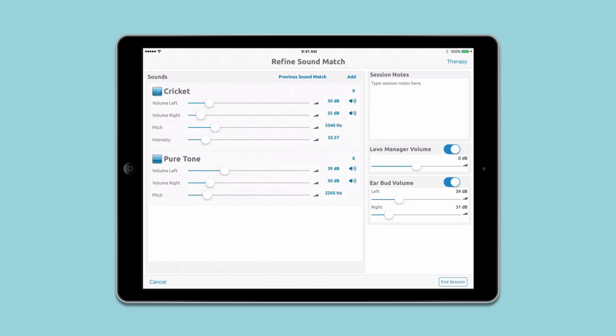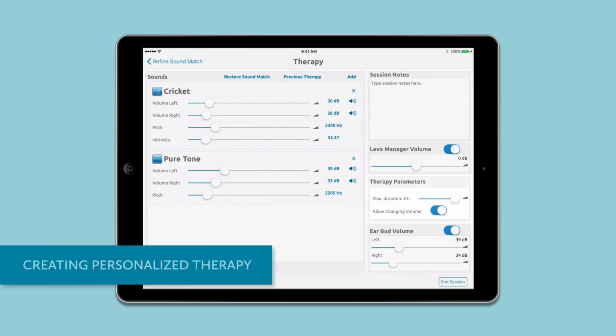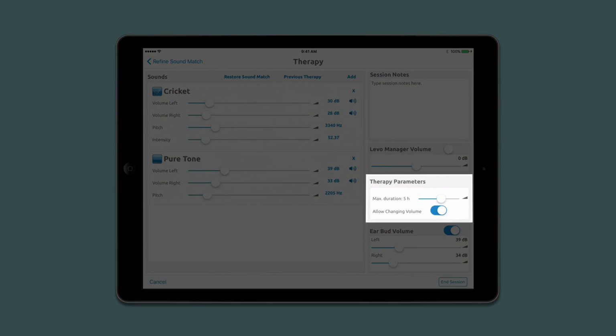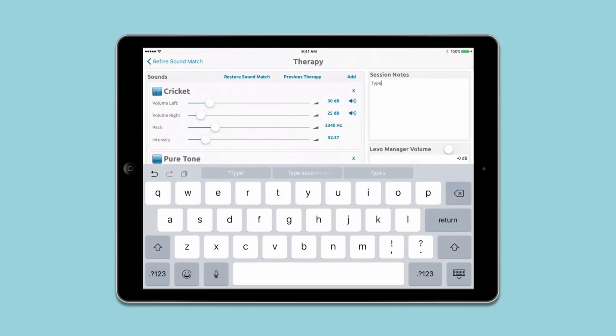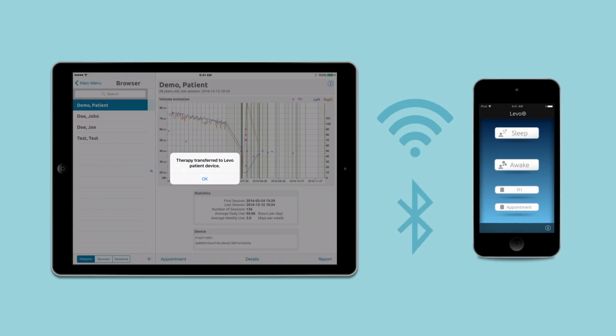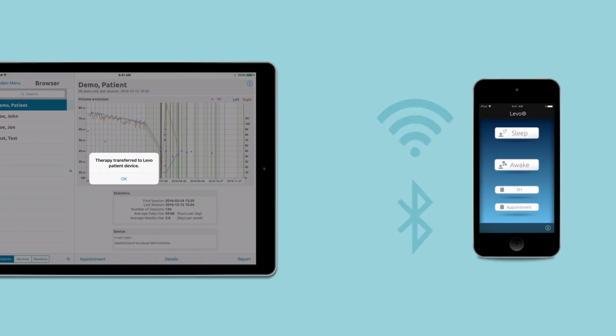Once the sound match is complete, therapy is created using this unique tinnitus sound match. The duration of time for the nightly therapy is also set at this time. Session notes can also be added for each therapy session. The personalized therapy is then transferred to the patient device wirelessly.